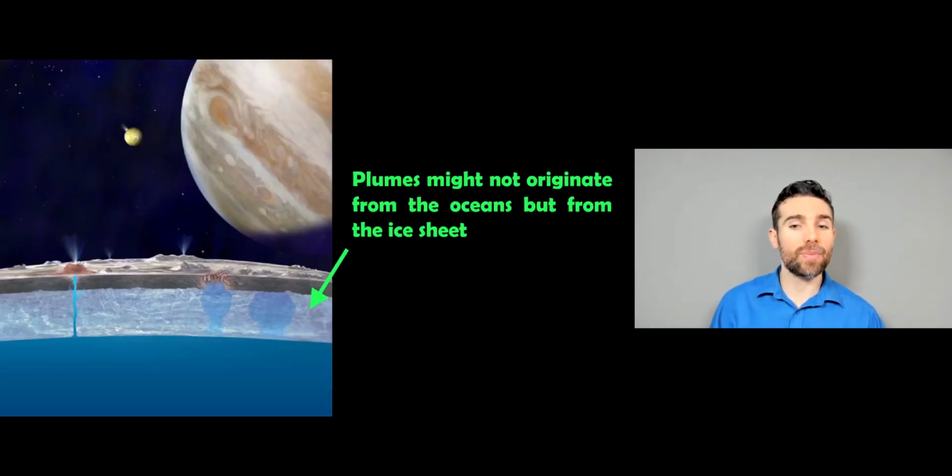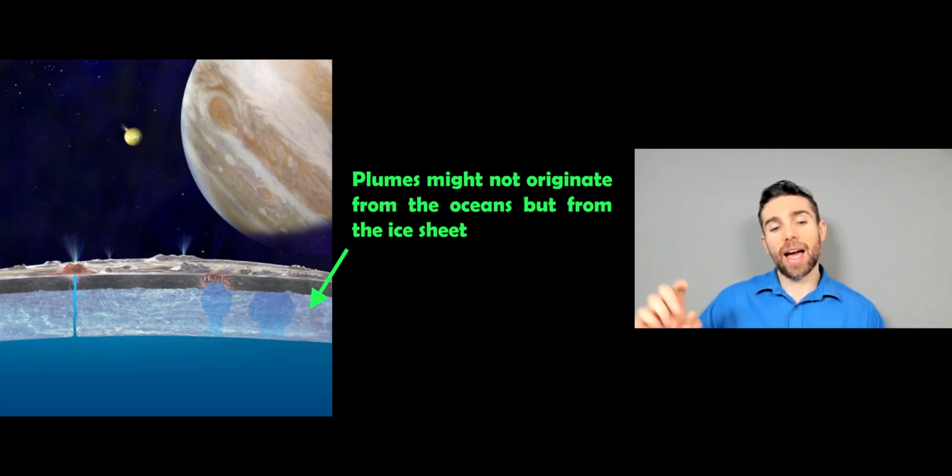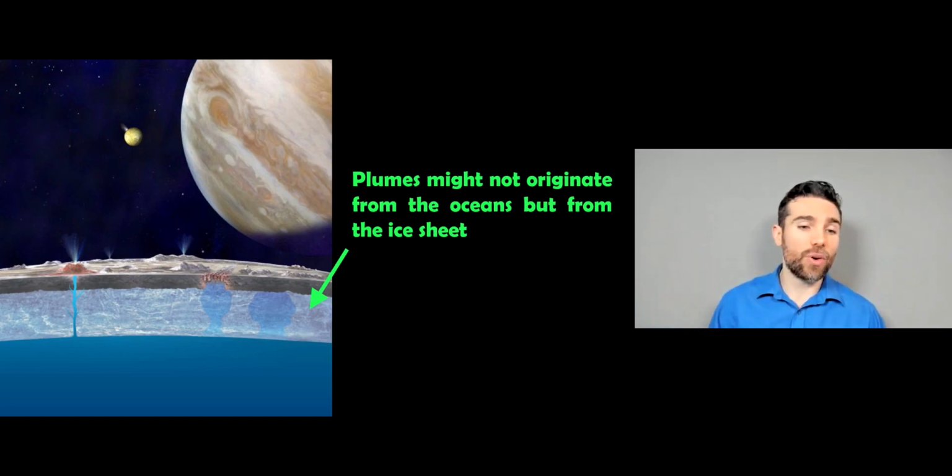Now, it was originally thought that these plumes are originating from deep ocean. So this is an illustration of Europa. You've got that thick icy crust there, and they come from the ocean in these cracks, and then you get these plumes coming out. But that might not be the case, at least for some of them anyway, and you could have some melt material in the sheet itself, which is then coming out as a plume. So it actually originates in the sheet as opposed to the ocean, which is further down.